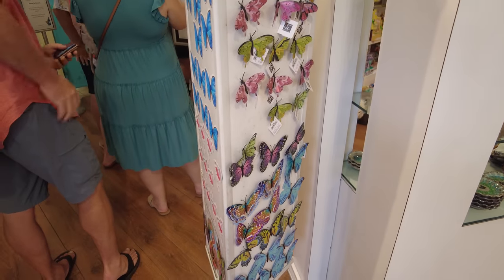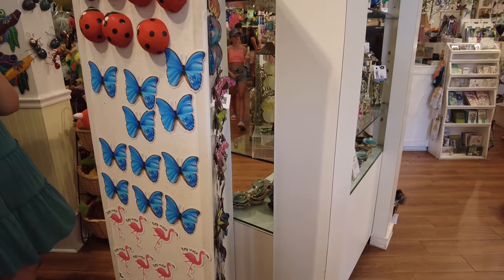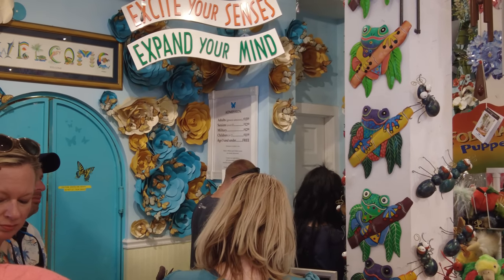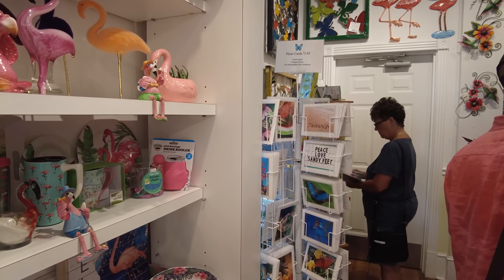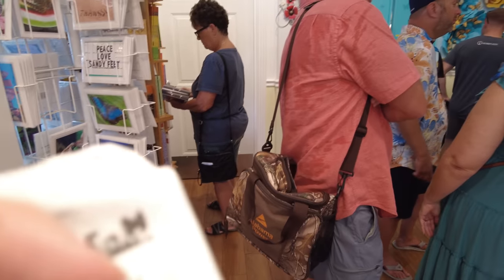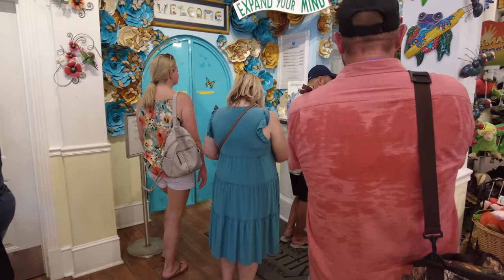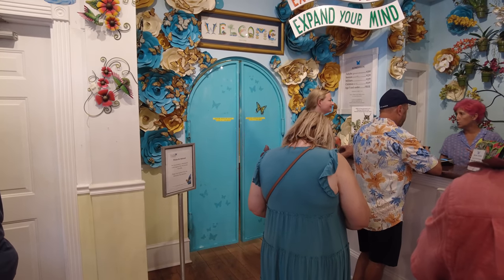I paid $15 for my admission, although I did have a $2 discount from my hotel. Oh, it looks like it's $15 anyway, according to the wall over there. But here is, I guess that's my admission, or I need to convert it to something. We'll find out. Oh, so the entrance is in there.